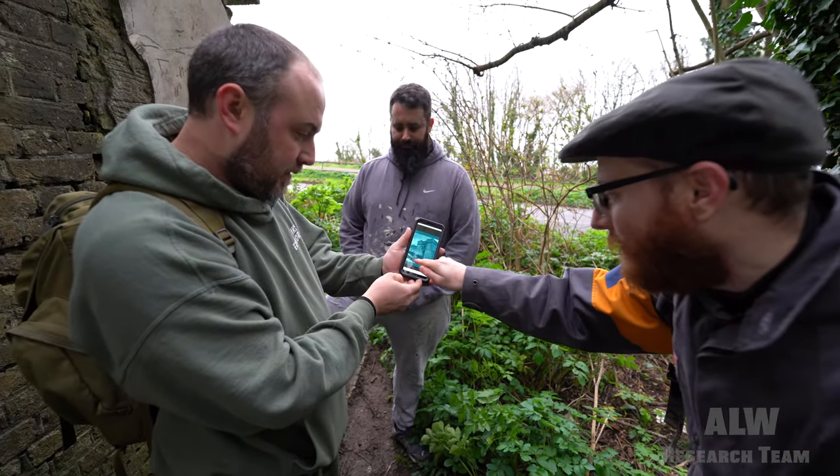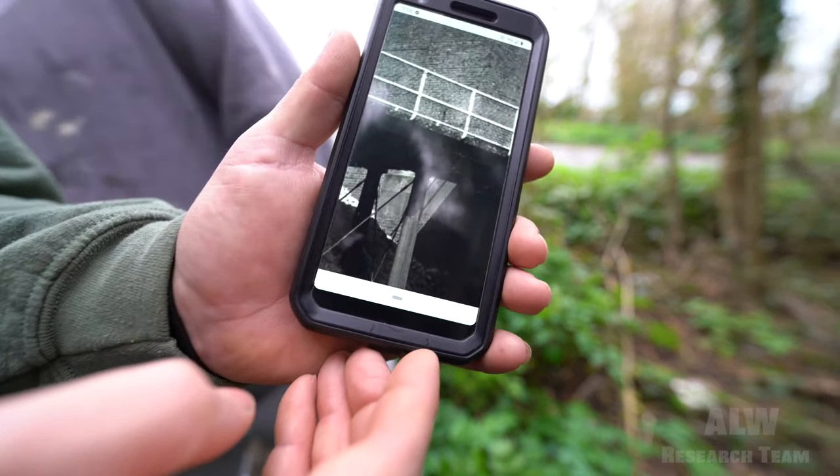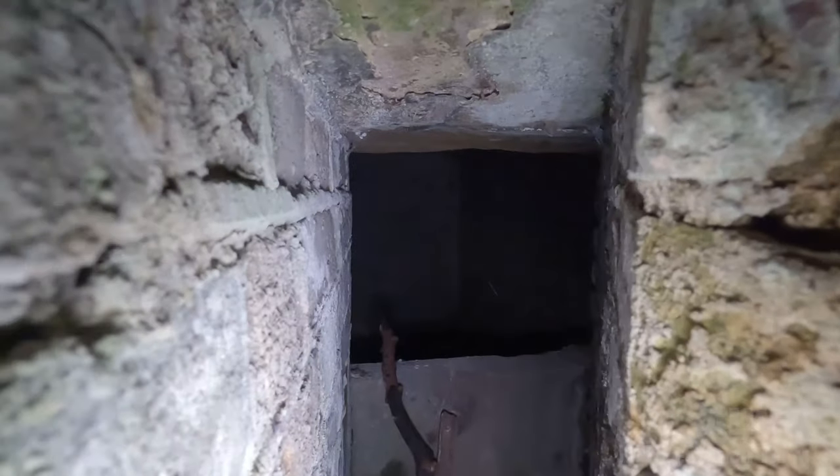You see the windows as well there. I think that's one of the windows. Oh yeah, so that's one window there. You see the bottom, we've got the same. Window. Here. So we will go in there. The cells are in there.